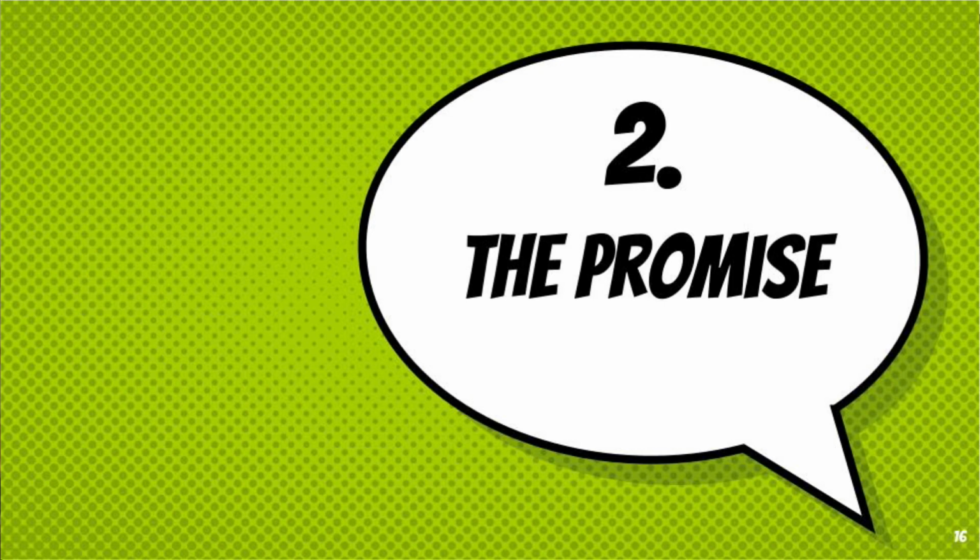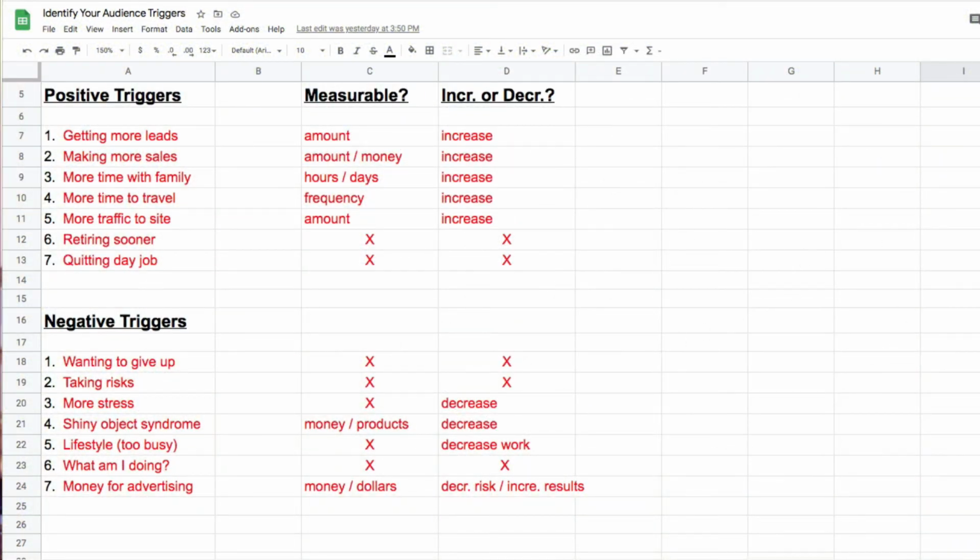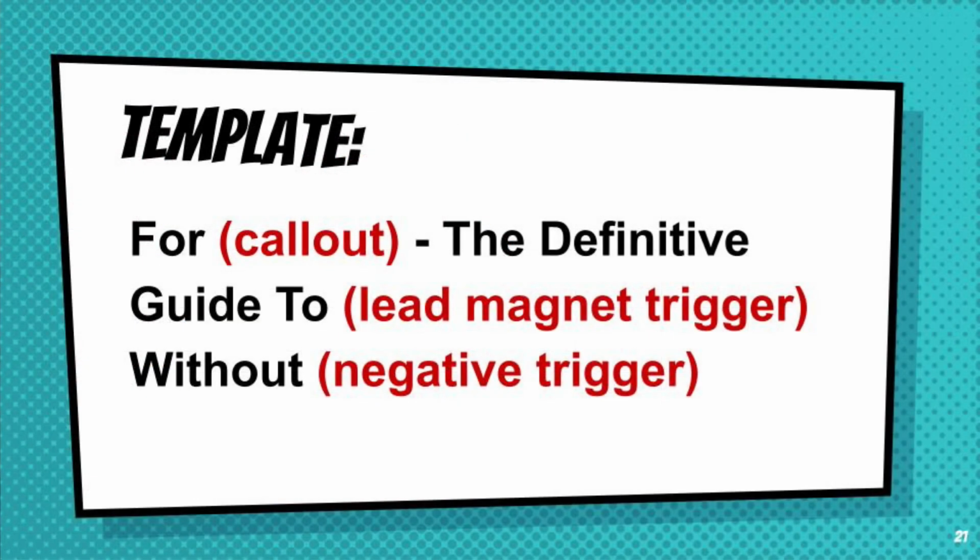And to do this, you'll be sandwiching together your callout, which is who you're targeting in your niche, your chosen lead magnet trigger, so that for me, that would have been the first one, getting more leads, and your chosen negative trigger, and that would be no money for advertising. Now here's a simple fill-in template for you. It would be for, and then whoever you're calling out, and then your title would be The Ultimate Guide to whoever your lead magnet trigger is, without, and then your negative trigger.